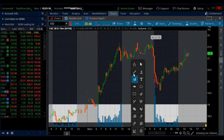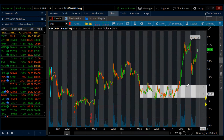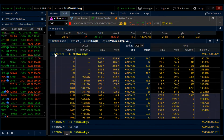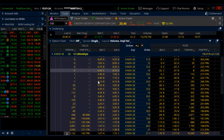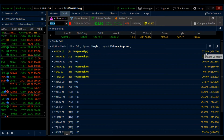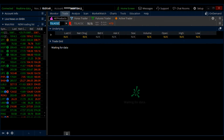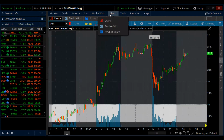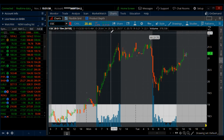Okay, the trend on this one is actually pretty nice, but again, it has earnings coming up. It has huge IV. Okay, so we're at 190. That's insane for a stock to be at $20 and a high IV of 190. That is ridiculous. Okay, so look at Tesla. Look at the IV on this thing, 77% for a $423 stock. So again, 190% or 77%, right? It just kind of makes sense to grab something that actually is trading decent, is trading normal. There's nothing crazy about it.